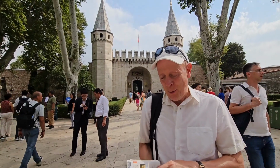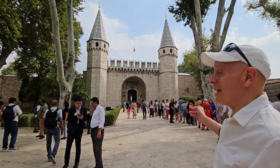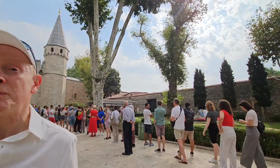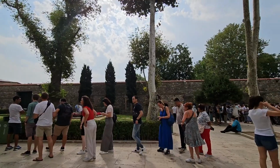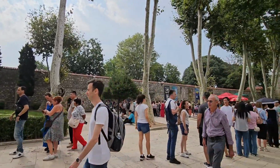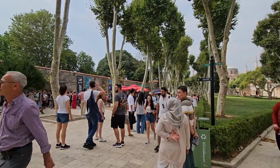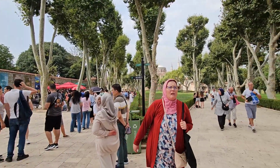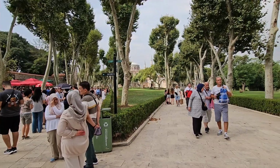Okay. We've now come to the main gate of the Topkapi Palace. It's surrounded by walls actually. And if you look right behind, let's see where they're all queuing up for tickets. One queue, but thankfully we've got our museum pass so we can queue jump. And straight ahead is the Hagia Sophia.